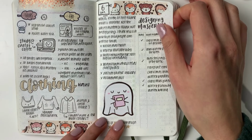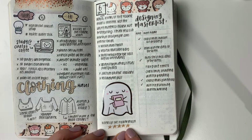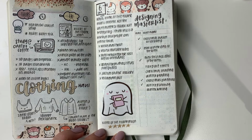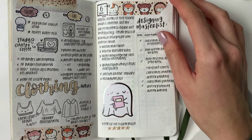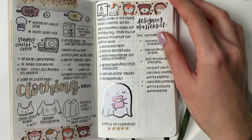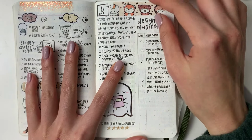And then we have Saturday, just a simple to-do list. I finished Killers of the Flower Moon on this day, so I did a little reading. And then here I was creating a designing master list, but I didn't end up completing it because I moved the master list onto my computer. So yeah, I didn't really end up using this very much.